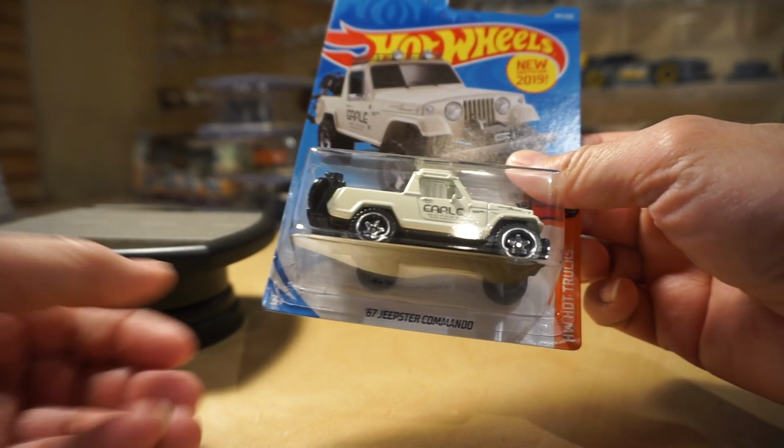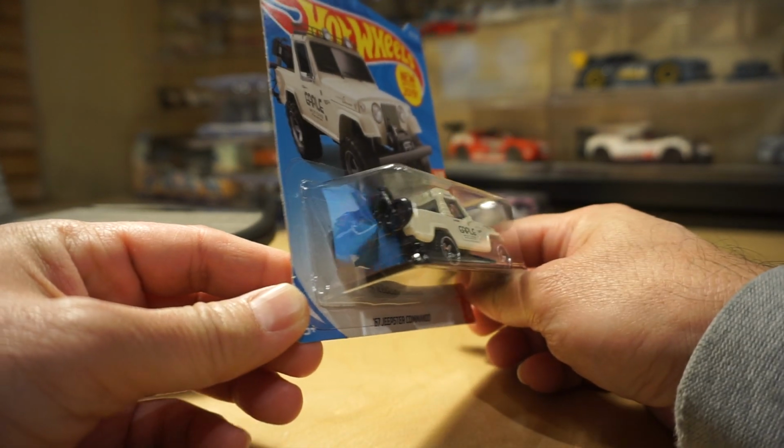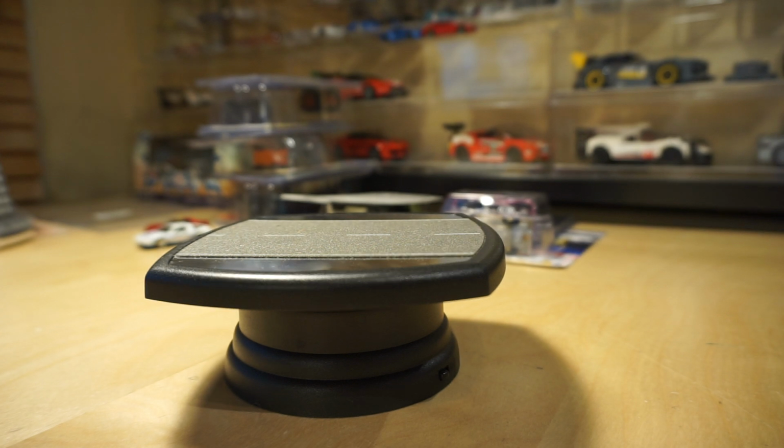So I believe this is a new casting. This is a pretty cool piece. This is a '67 Jeepster Commando, and it's pretty cool. It's got a motorcycle in the back, and not all of the motorcycle is painted. So let's go ahead and open this one up.